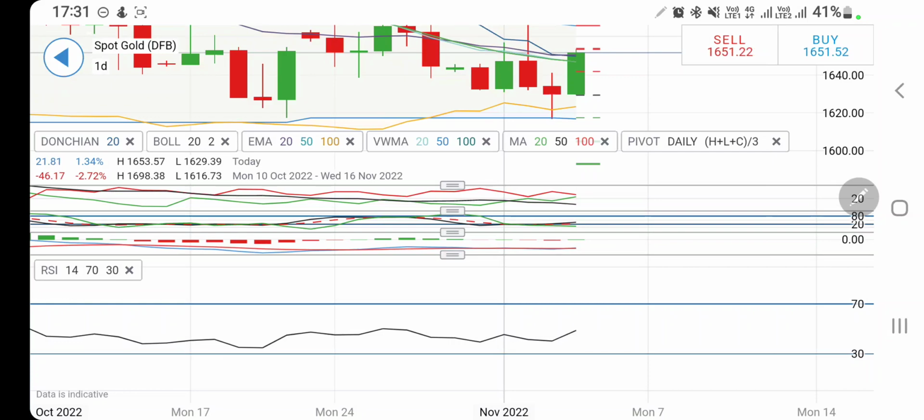On the upside, the 1667-71 zone is going to be a greater resistance. There is a possibility that it may achieve it. Hence, you have to trade with a trailing stop loss. Remember, I have told you how to trade the news in the beginning of the video. If you have not listened, listen to it.